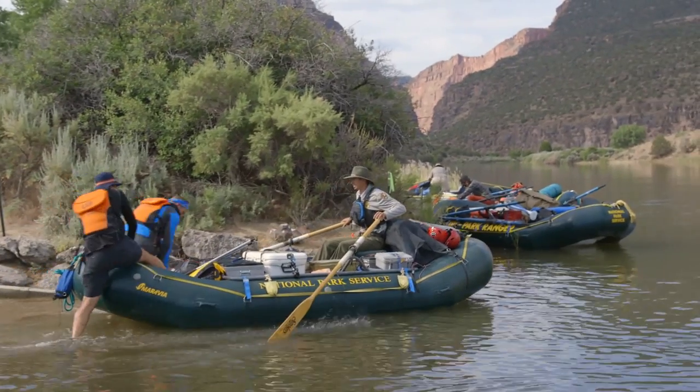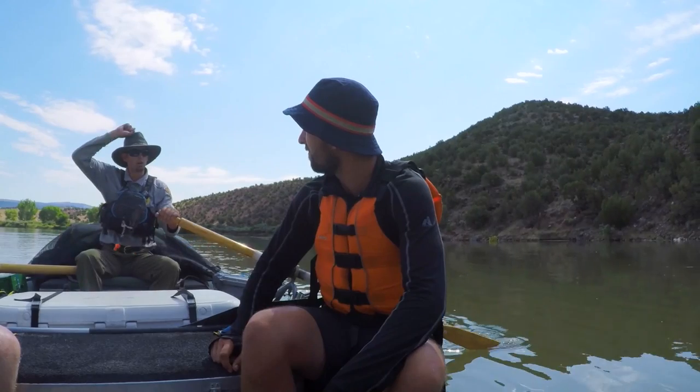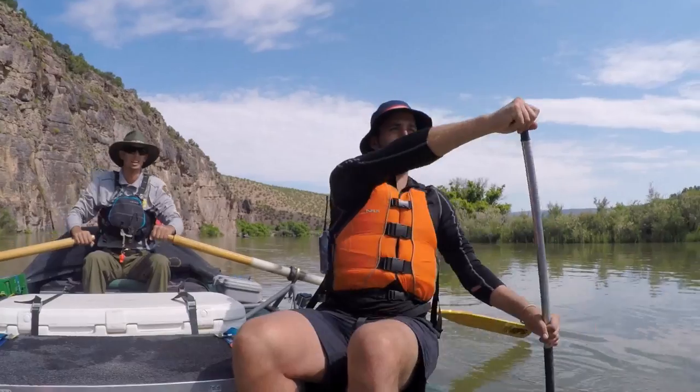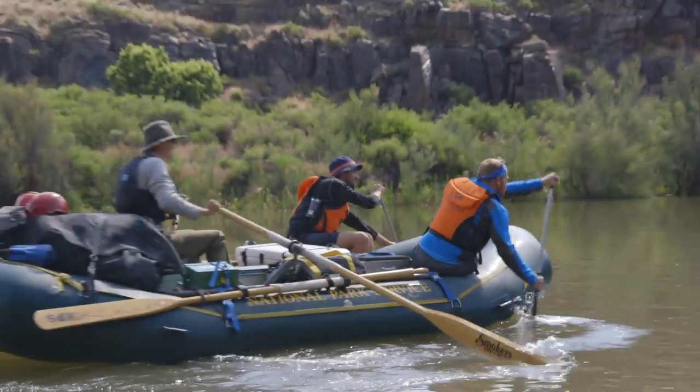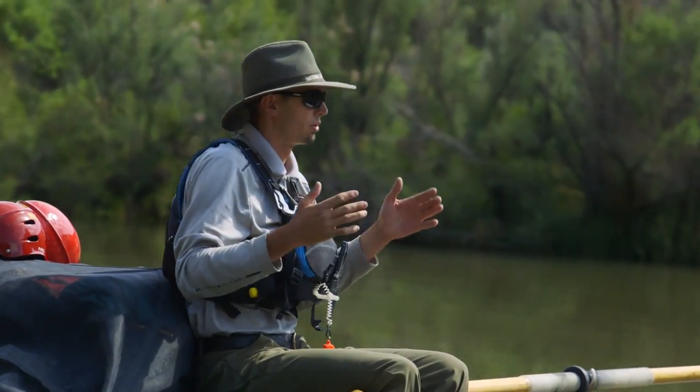Oh yeah, that's cool. We've got a mile of flat water to practice our safety signals. Are you okay? Yes, I'm okay. Our rowing technique. Gotta keep an eye on each other. Together. There you go, together. And how we're going to deal with the big rapids we'll face later today.